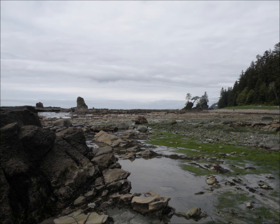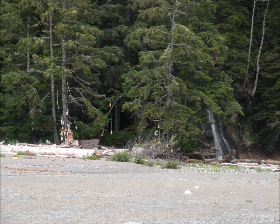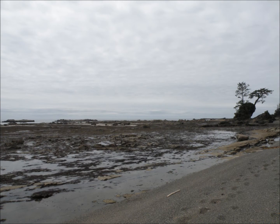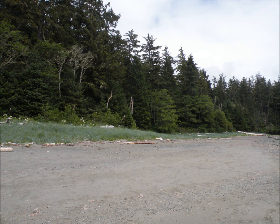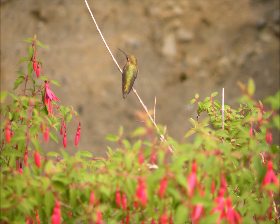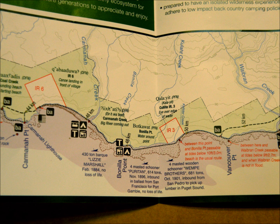Getting back to our day 3, we spent most of the day walking along the beach to Cribbs Creek. We passed a restaurant where you can buy burgers at around the 45-kilometer mark. At 44 kilometers is Carmana Lighthouse, which is a nice detour. When I was there, in the garden was a huge fuchsia bush with lots of hummingbirds. I'll also mention that of all the campsites we saw, Vanilla Point at 48 kilometers was the prettiest in my opinion.